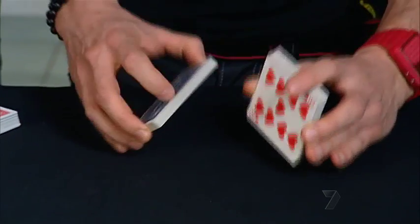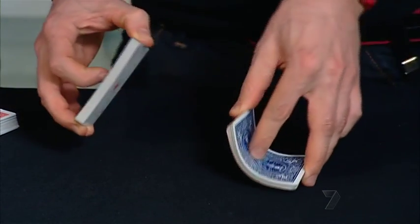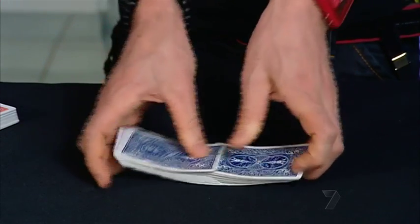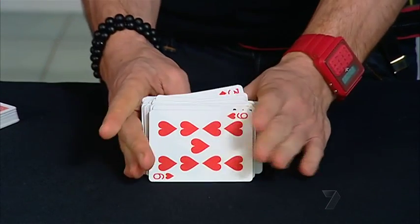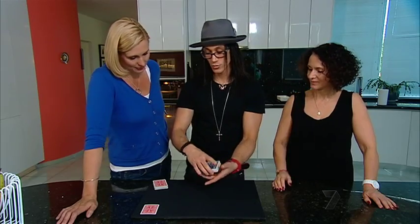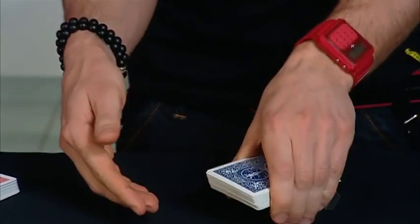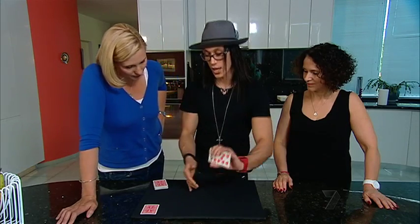By keeping the 9 actually on the bottom, I release it first. So you'll see, as I release it first, it drops down, and then I shuffle the rest of the pack. Okay. So in actual fact, the 9 is still there. Then what I do is a move that we call the glide, which is basically moving the selected card back, so it looks like that.